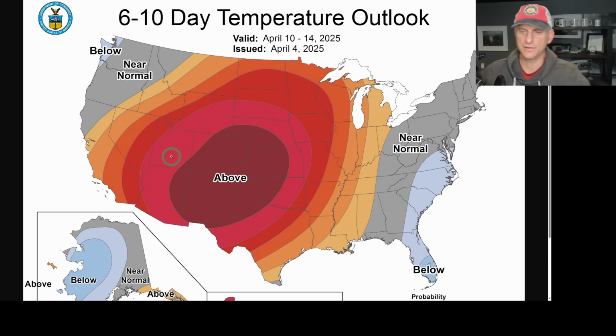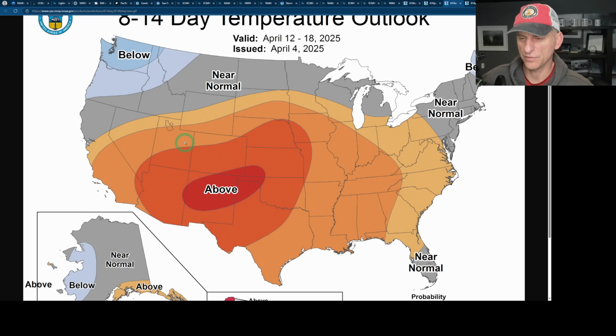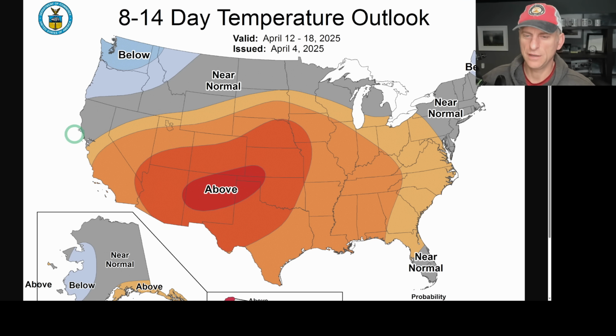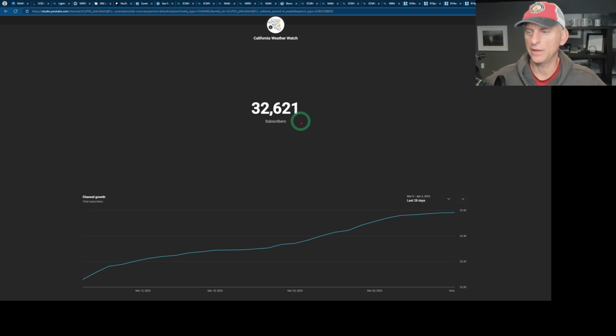So taking a look at the 6 to 10 day, got this above normal here across a lot of the Southwest and a lot of the central portions of the USA. And that below normal here, you can kind of see that carved out with the frontal systems, maybe impacting the Pacific Northwest. There's the 8 to 14 day as well, and that below normal signal continues to be with us as we go through April 18th.